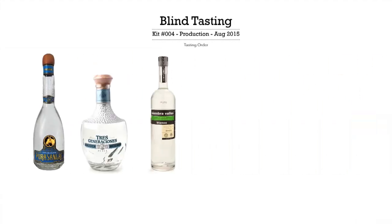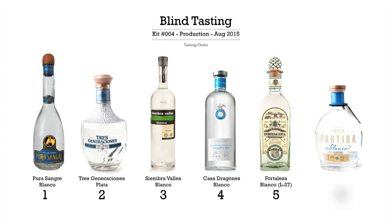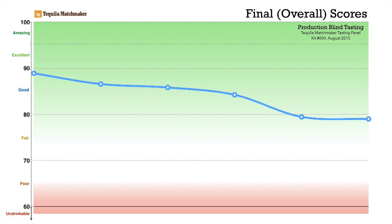Pura Sangre Blanco, Tres Generaciones Plata, Siembra Valles Blanco, Casa Dragones Blanco, Fortaleza Blanco, and Partida Blanco. 2 of these are made using a brick oven, 2 of them are made with an autoclave, and 2 are made using a diffuser. The overall averages were as follows. Using a 100-point rating scale, Fortaleza Blanco rated highest with an 88.88 average.